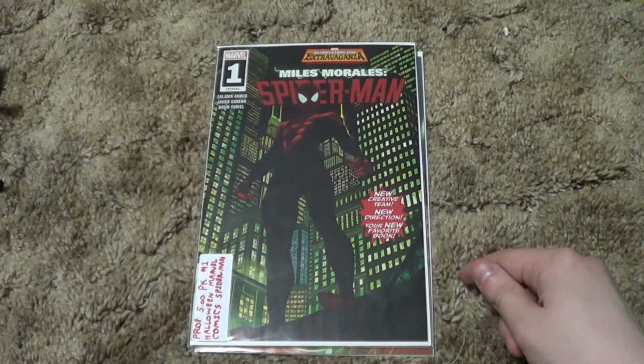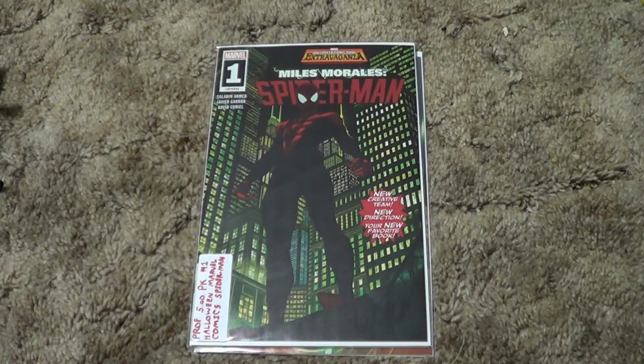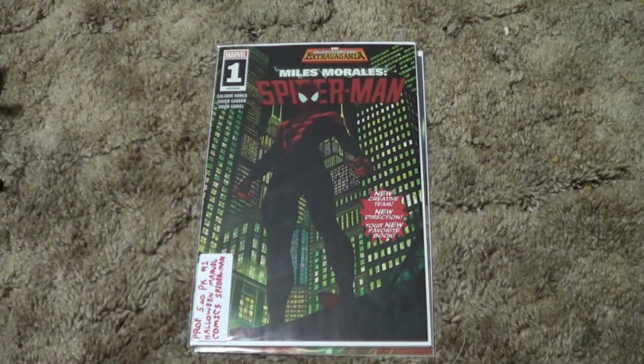Then we have Miles Morales Spider-Man #1. This is when the creative team changed. I actually almost bought the first printing of this back in the day, but I had to cut back on my comics, and this guy and Spider-Gwen both went back to #1, and I was like, if I have to drop some comics, this is kind of the perfect time to drop this, because the creative team's changing. It's going back to #1. I think Bendis was writing it before this, and I was like, I gotta drop something. These two were starting at new #1s. It makes the most sense to drop them. I'm not going to drop Power Rangers, that's for sure.